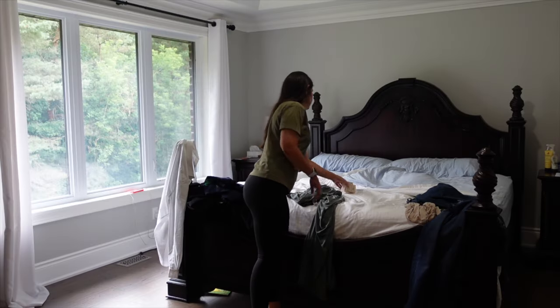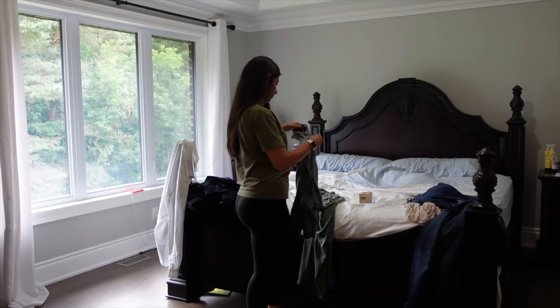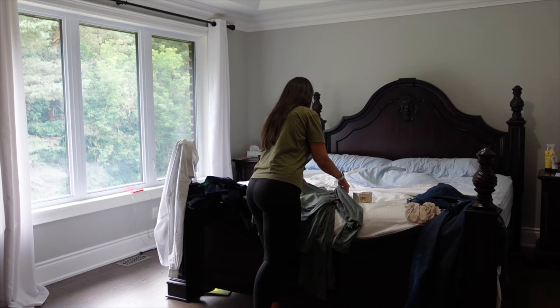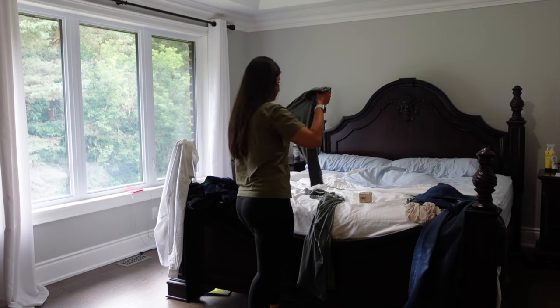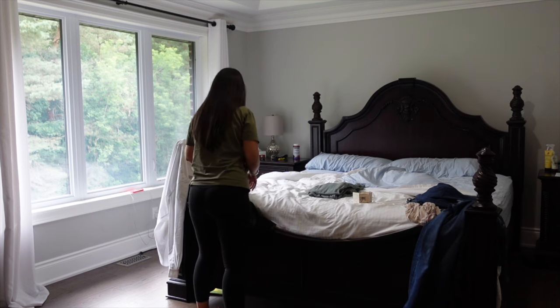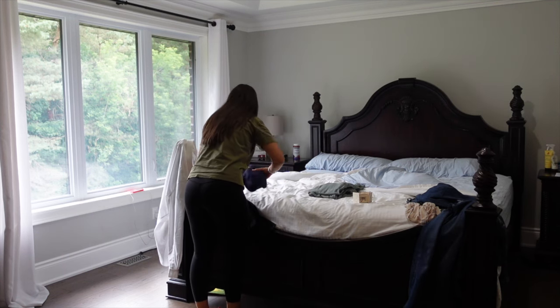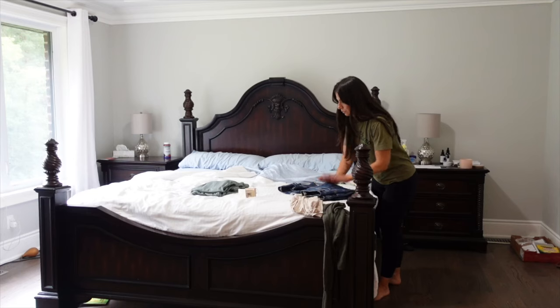The next day, I had to tidy up our bedroom and make the beds. We had been so busy the last little bit that clothes and random things started to pile up. I needed to spend some time to put everything in its place, and I'm still working on putting things back in their place right away as soon as possible. But again, it's a work in progress.